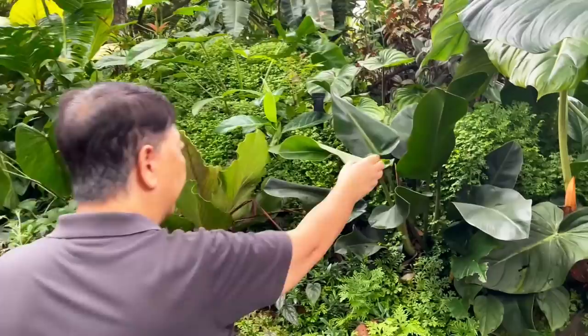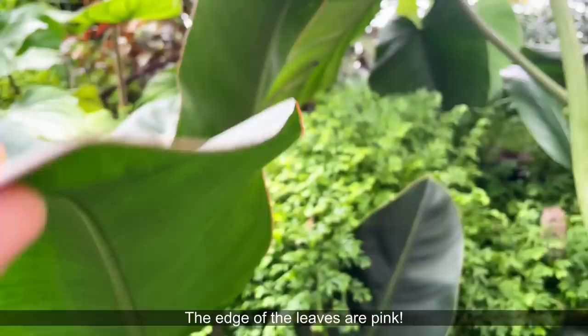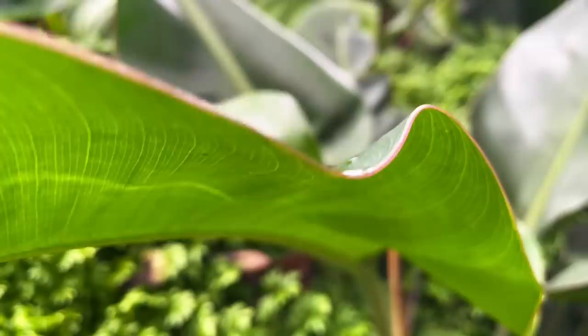This Philodendron Rhinoxy is also not very common in the trade, in the market. This is a philodendron? Yes. Rhinoxy. Beautiful. Look at the pink around the edge of the leaf. No one would notice, but wow. It looks like a banana, but it's not. It's ruffled. It's gorgeous.